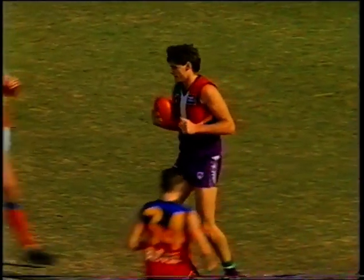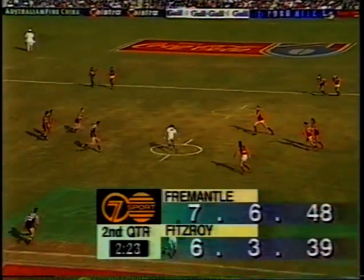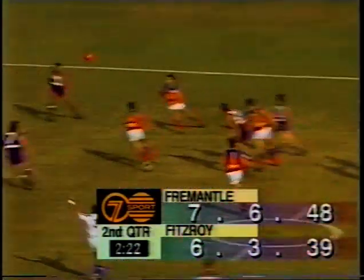But it has been Tony Delaney. There's been some indiscretion within his game, some undisciplined work at times so far, but his value with the pace and his use of the ball is exceptional. Well, it was good to see a goal coming from a mark taken in front of goals rather than a free kick. There have been a lot of goals from free kicks in this game.